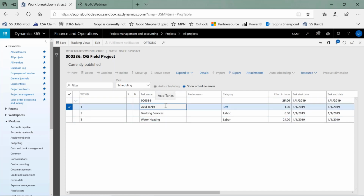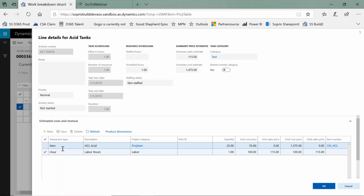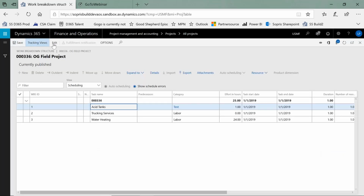In the section related to acid tanks, if I go into the details here, what I've included in the details here is an actual item. Let me just minimize that. It's an actual item of the actual acid we're providing and the quantity that we're providing and the price that's being provided for that. I've also established, let me just put this in here at $60. I'm going to just edit this real quick so you'll see what this looks like.